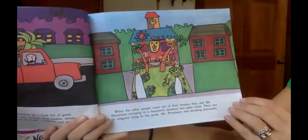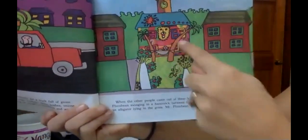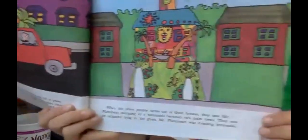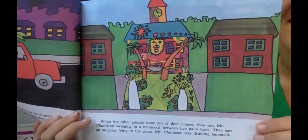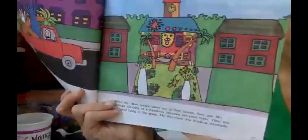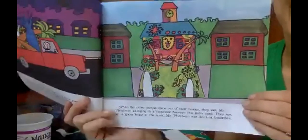And when the other people came out of their houses, they saw Mr. Plumbean swinging on a hammock in between two palm trees. They saw an alligator lying on the grass, and Mr. Plumbean was drinking lemonade. So, al día siguiente, cuando salieron los vecinos vieron que Mr. Plumby estaba subido en una hamaca que la estaba cargando con dos palmas. Y también había un cocodrilo en su yarda. Y estaba tomando un vaso de limonada.